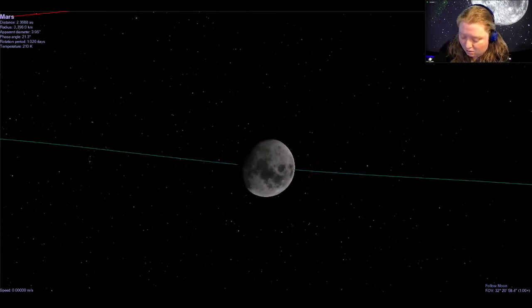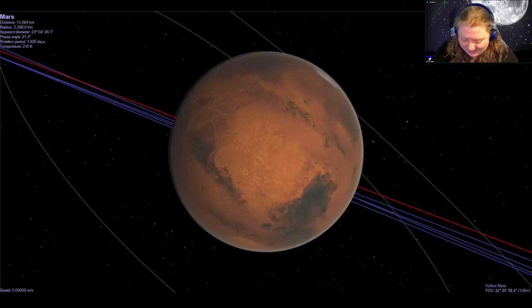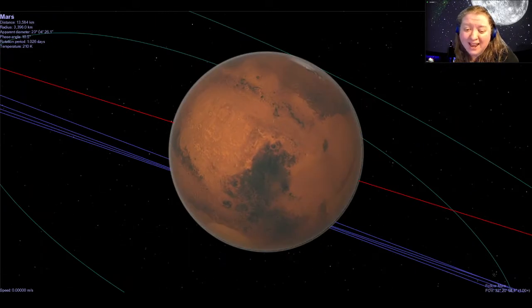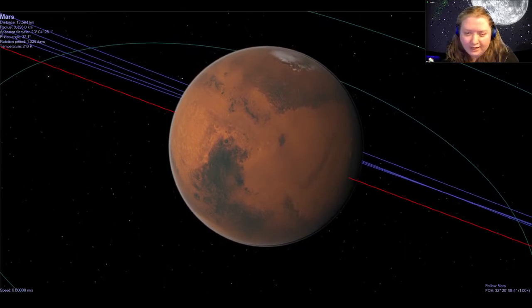So heading now to our next planet. That is the planet Mars, the red planet, so called because it's red. That red color that we see actually comes from rust, iron oxide, that is all over the surface, and that gives it that rusty reddish-orange color. Now, Mars doesn't really look like the Earth, and it's much smaller than the Earth. A lot of people don't realize this, but Mars is actually about half the size of the Earth.